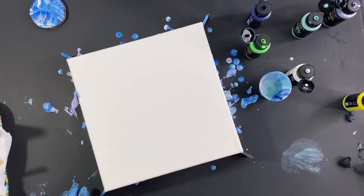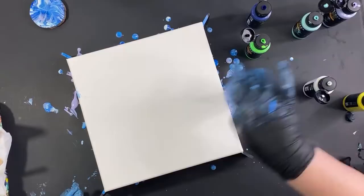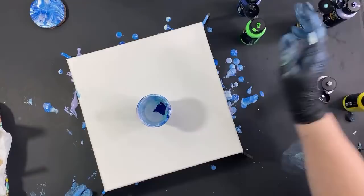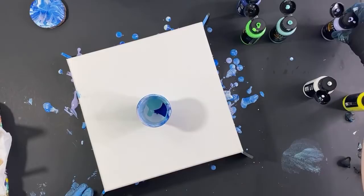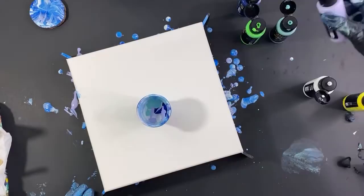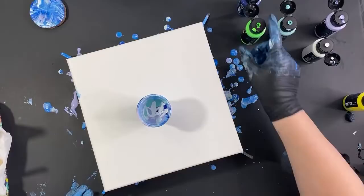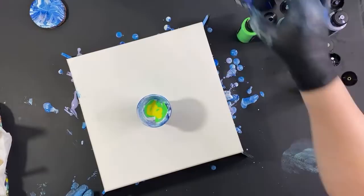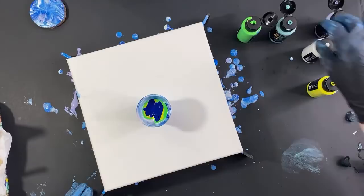All right, we're just gonna use, now, I've probably used over half this bottle already. So that kind of gives you an idea of what you're looking at in terms of quantity. And that's why, ultimately, if you decide to do paint pouring, it's just great to learn how to mix your own paints, because it really does save you money to mix your own paints in the long run.